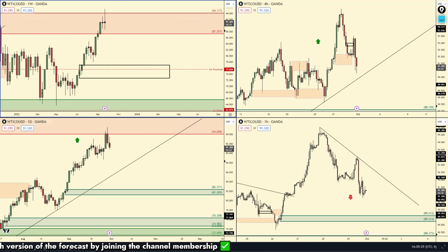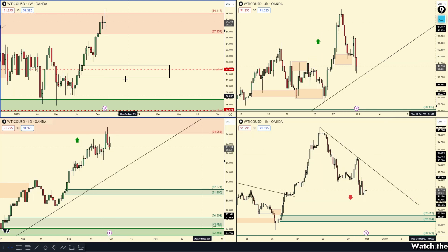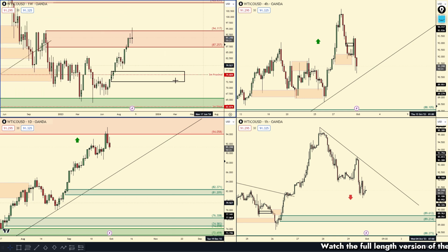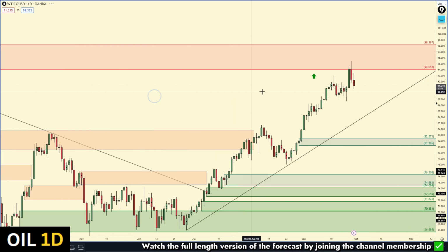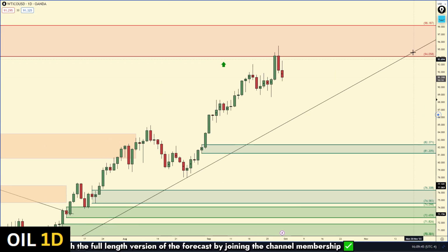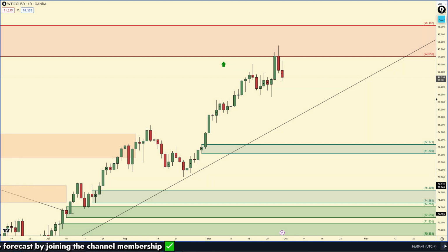Last but not least, on to crude oil. The past week, the banks added 26,763 longs, and they also added 5,134 shorts. Now, we do have some supply coming into control here on the daily chart, kind of looking like the DXY a little bit. So that's why we have seen the oil markets kind of drop the last couple days.